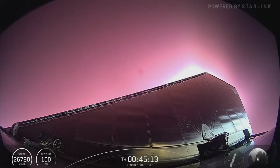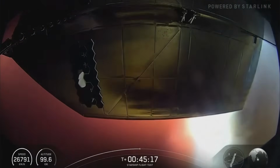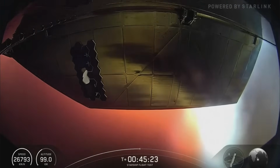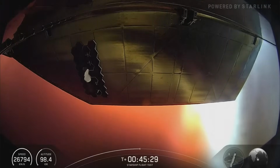All right, so we are back. We are about 45 minutes into the 10th flight test of Starship. And as you can see, the light show has started. Re-entry has begun. We are starting to re-enter the Earth's atmosphere. We're moving about 5 times the speed of sound, and we're about to start barreling through the Earth's atmosphere and head for a splashdown in the Indian Ocean.